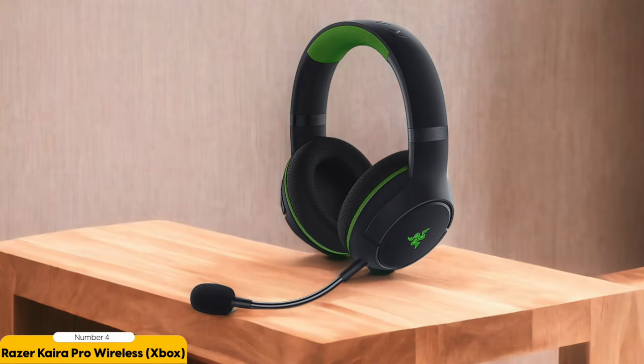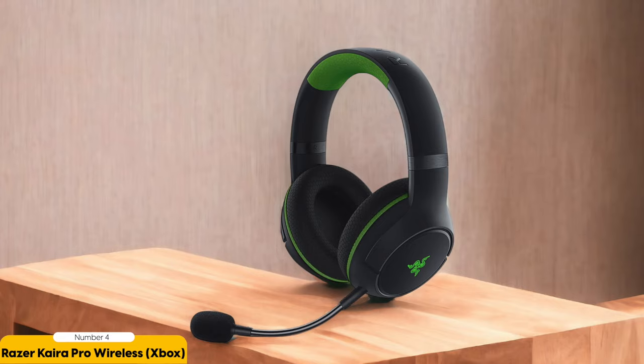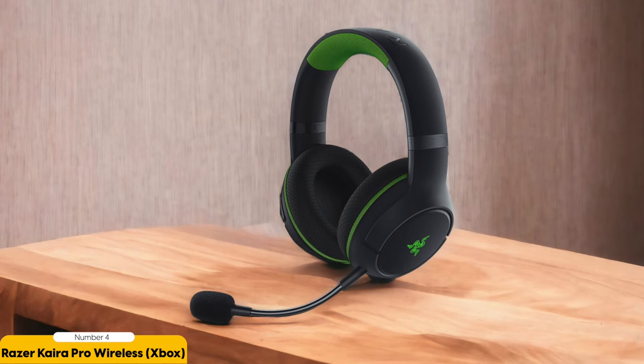Comfort is key, especially when you're planning an all-night gaming marathon. The Kaira Pro Wireless has got your back, or should I say your ears. With plush ear cushions and a lightweight design, this headset feels like a gentle hug for your noggin. The adjustable headband ensures a perfect fit so you can keep gaming without any discomfort. And the ear cups provide excellent noise isolation so you can tune out the real world and fully immerse yourself in the virtual world. It's like having your own personal gaming sanctuary.